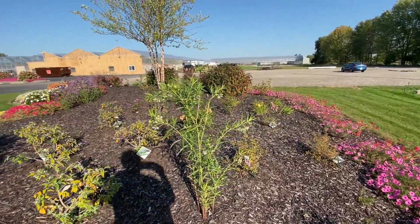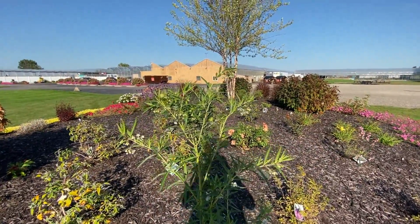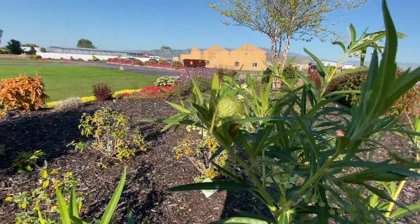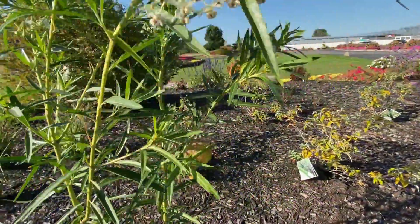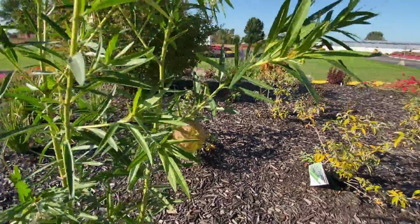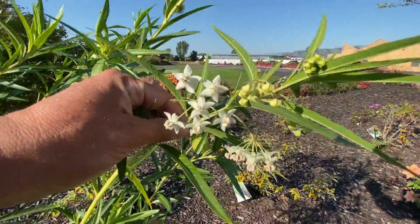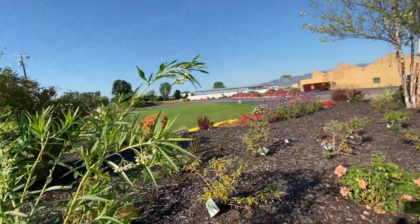Because this is a butterfly garden, we do have a lot of Asclepias in here. This one here is Asclepias hairy balls, and you can see there's a little seed pod starting there. And this is what the seed pod looks like when it gets mature. And then the flowers are really a pretty, dangling white flower. It's a really unique plant, unique look.